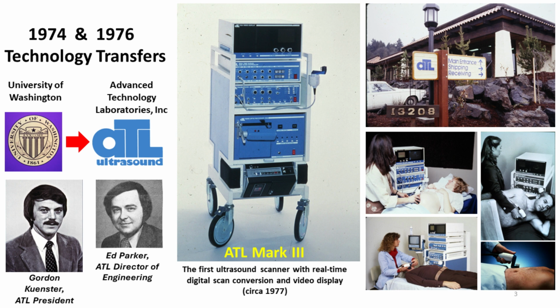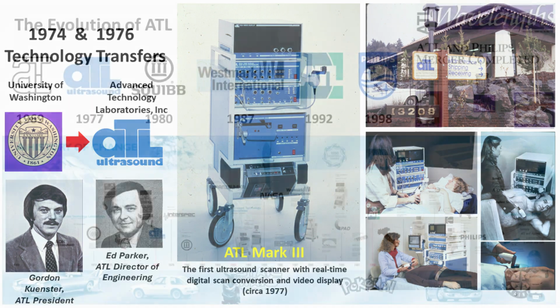a manufacturable product. Ed Parker, then the director of engineering, and two technicians developed the world's first real-time digital scan converter. It replaced the expensive, bulky, and slow analog scan converters found in conventional systems of the day. It also allowed ATL's ultrasound scanner to display real-time images on standard NTSC video monitors and record them on videotape. The ATL Mark III system was successful in many different clinical applications because it was inexpensive and made high-resolution grayscale images of the heart, the liver and kidneys, the carotid artery, and many other parts of the body.